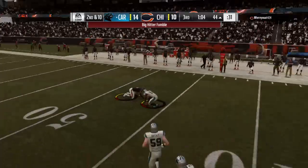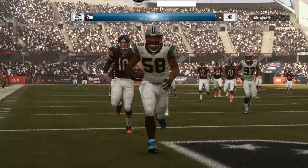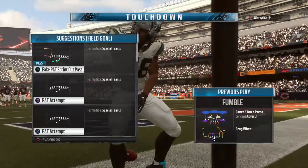Now Howard stripped. He lost the football, and it's picked up by the Panthers. 30, 20, 10, and he will score. Touchdown, Panthers.